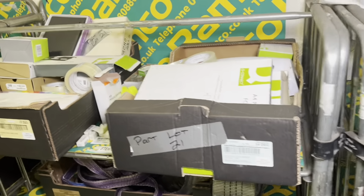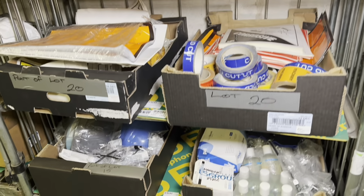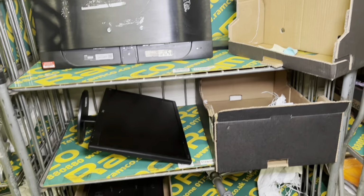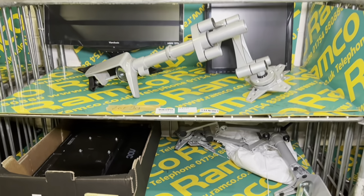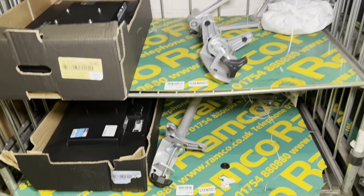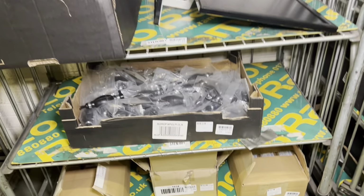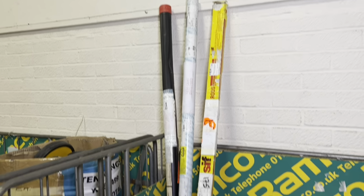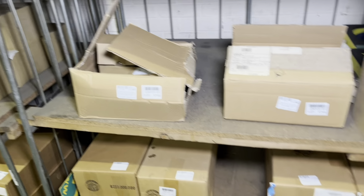So as you can see, mixed goods again as we come through these shelving units. More of the Fabry nuts down there as I explained earlier. Some welding rods there, 1716. And again more boxes of nuts.